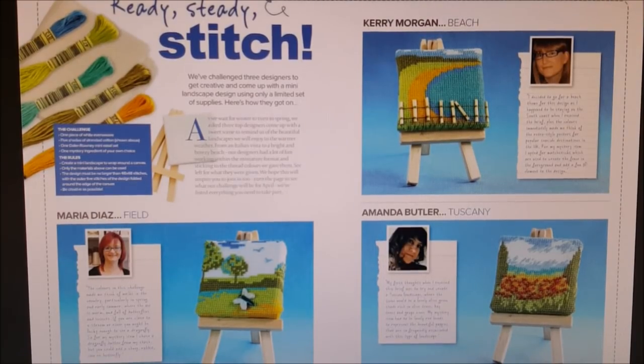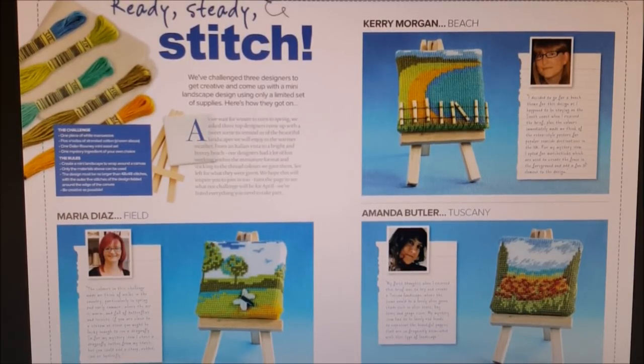The next section is called Ready, Steady, Stitch, where the magazine has challenged 3 designers to get creative and come up with a mini landscape design. And you can see how small they are. I mean, they are tiny. Tiny, tiny, tiny, but very creative.